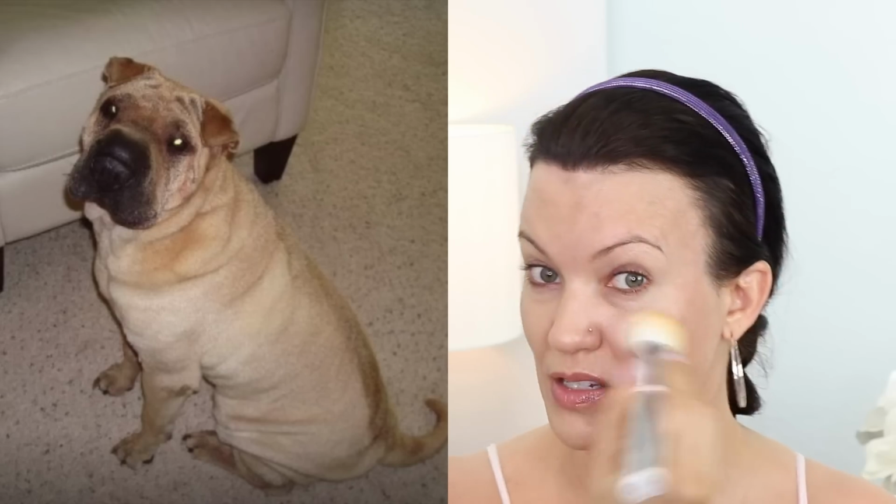Let me try my It Cosmetics brush with it. Honestly, the brush that I really used to like was the Kabuki brush. I think I need a little more. The Kabuki brush that originally came with this foundation, but they've since improved their brushes, and I think those were natural animal hair brushes too, because my dog, my Chinese Shar Pei, he's not alive anymore. He passed away a couple years ago.